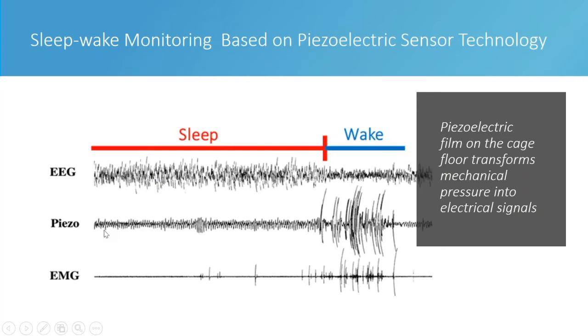Again, during sleep, we typically get this nice regular signal that's pretty much just the breathing rhythm. Here in the EEG, you can see typical higher amplitude, slower waves that then upon wake become higher frequency, lower amplitude waves. The EMG picks up activity, of course, during wake, kind of matches the piezo. But notice our piezo is the cleanest, easiest to score signal by far. You can obviously see sleep, then wake when the animal starts moving around. This makes the automated scoring as accurate as human scoring, and so again, greatly simplifies our system.